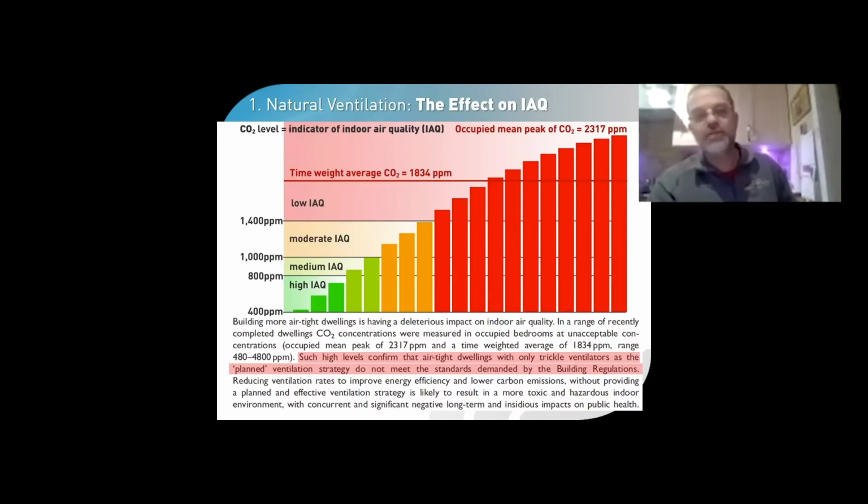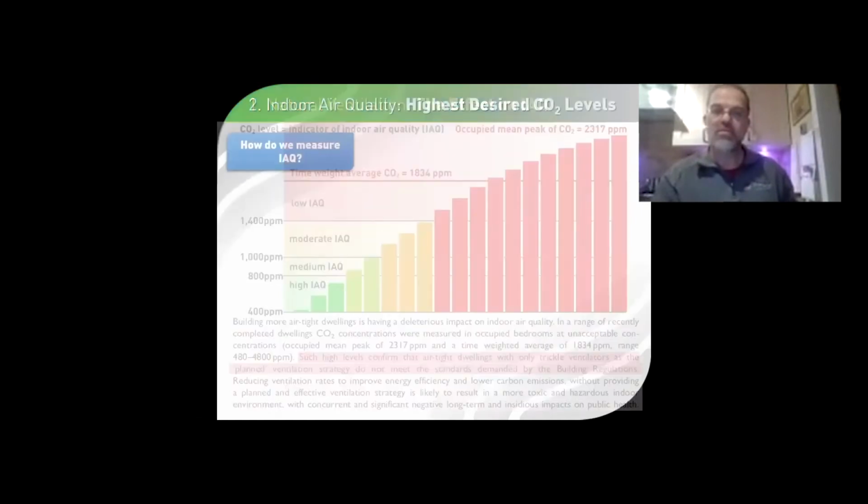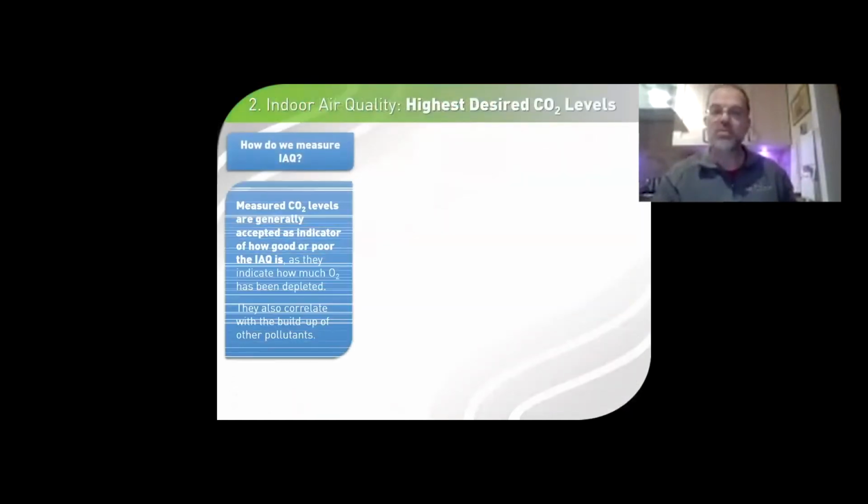Now, that was quite a punch in the face for SBSA, saying your strategy actually doesn't work in reality. And there are various reasons why it doesn't work, and we'll come to that in a moment.